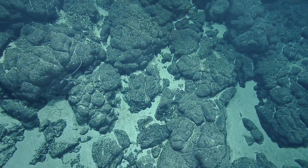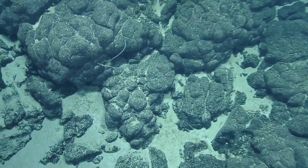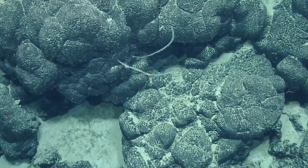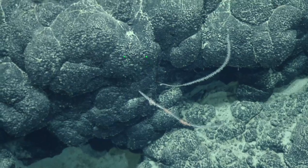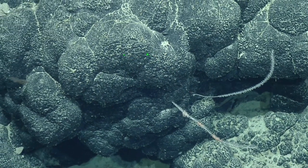Can we zoom in on the whips on the left? This looks like that same whip we were seeing deeper on our last watch. All right, thank you.